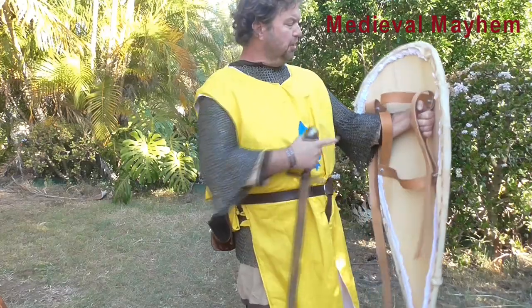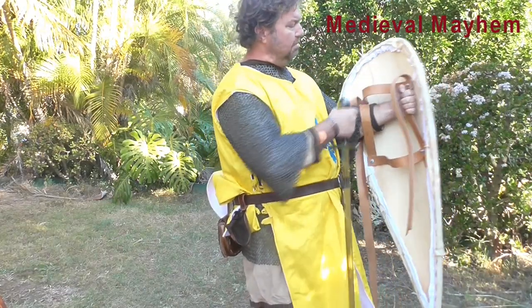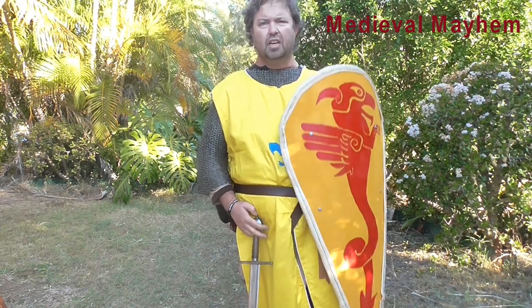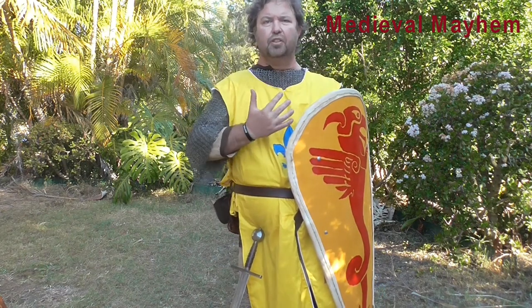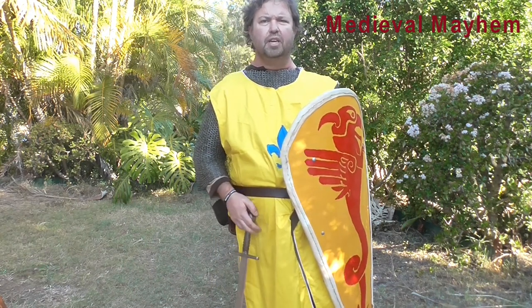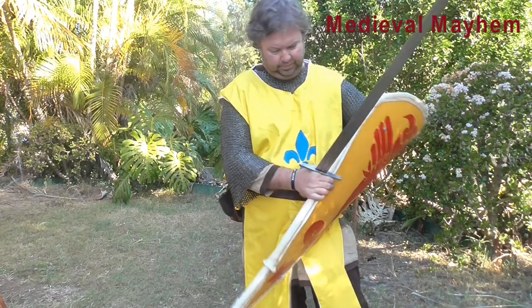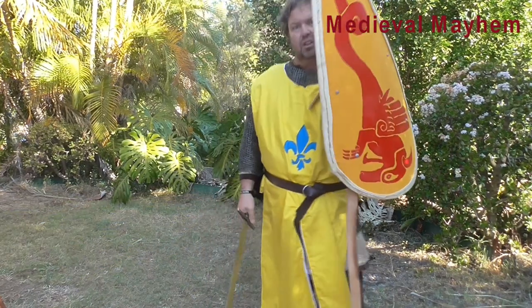From my infantry point of view, I prefer to have my arm pretty much horizontal to the ground, whereas if I'm using a kite shield from horse, then I prefer to have my arm at about a 30 or so degree angle. And I find that works very well for me. Whilst dismounted though, I prefer to use the shield like so.